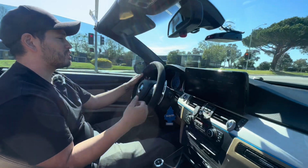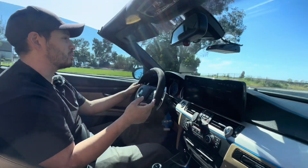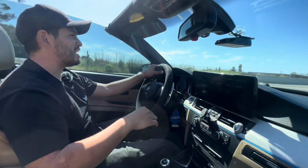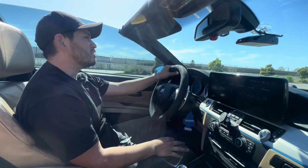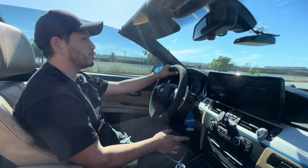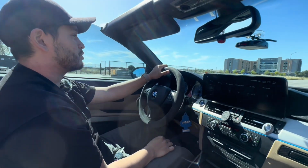Other repairs and things we did on this car include a new starter. We did the idle control valve, we did the brakes, alternators, fuel pressure sensor. I also did all new injectors as well.